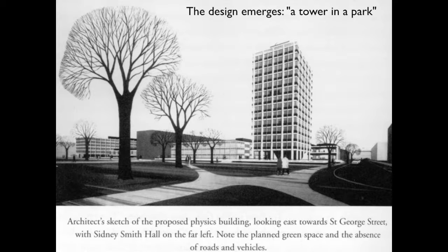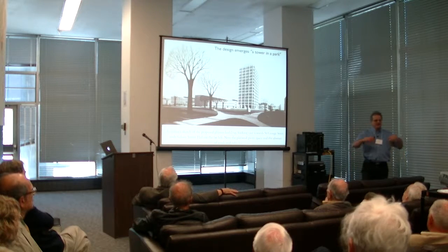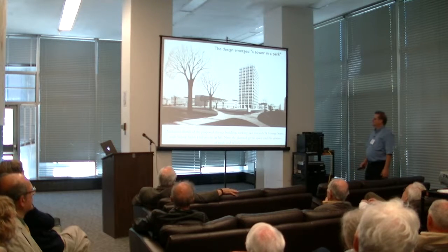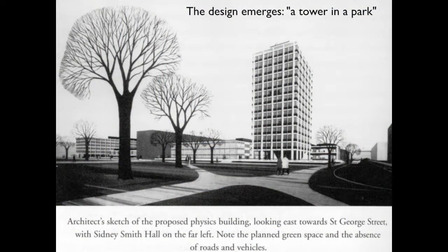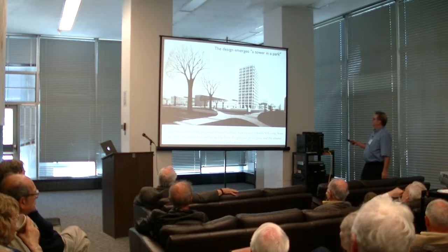Okay, so this is the proposed building. Again we see the very stylized people and trees. And I'm pretty sure there never was a park proposed for this site. It's just a way of citing it in the concept. I think they never intended to put the park there. This is actually from the big, thick history of the university book by whatever his name is. I can't remember. But it's discussed in the history of the university how this design came about. And it says, "Note the planned green space and the absence of roads and vehicles." Okay, so here's a vehicle actually.